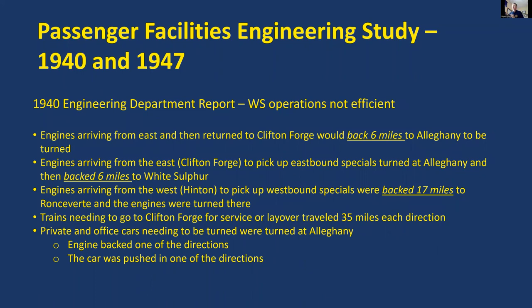In 1940, they were thinking, we've got an awful lot of business occurring here, and we need to rethink how this is laid out. The problems they were trying to overcome: engines arriving from the east and then being returned to Clifton Forge would back up 6 miles to Allegheny so they could be turned and run the proper direction the balance of the 29 miles back to Clifton Forge. Engines coming from Clifton Forge to pick up eastbound specials turned at Allegheny, backed the 6 miles to White Sulphur, coupled onto the train, and then returned east again.